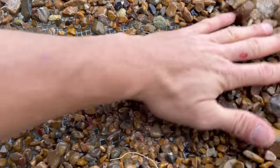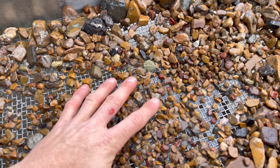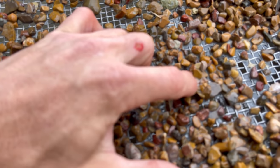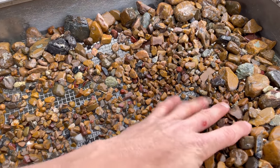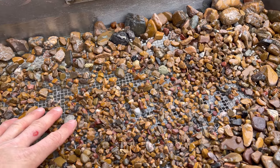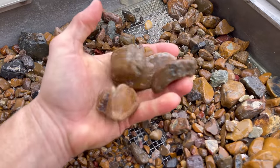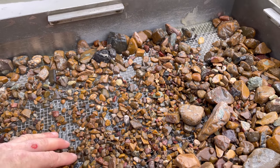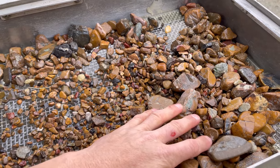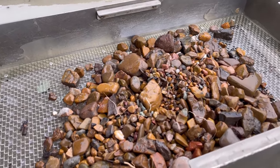Lots of agate. And I'll be bagging all of this up as well. Ooh, what's that? Oh, Jasper. So I'll be bagging a lot of this up, and I'll be putting it on my eBay. So if you'd like to get a bag of all this right here, it'll be large rock and all this. Be looking out for my eBay store. Grab you a bag of Jasper, agate. I believe it's bucket 12.